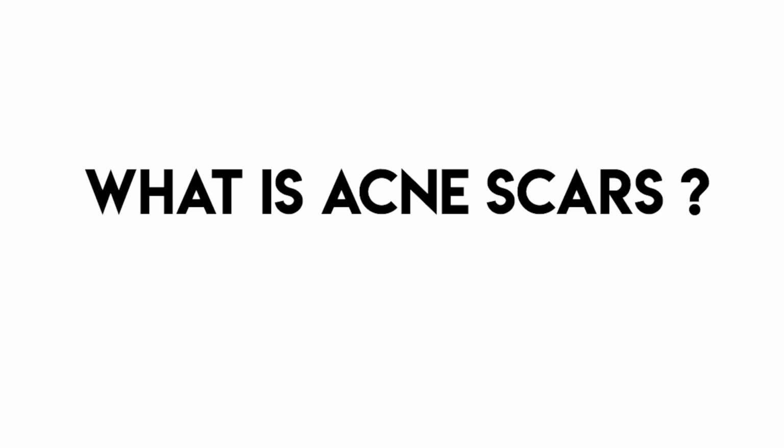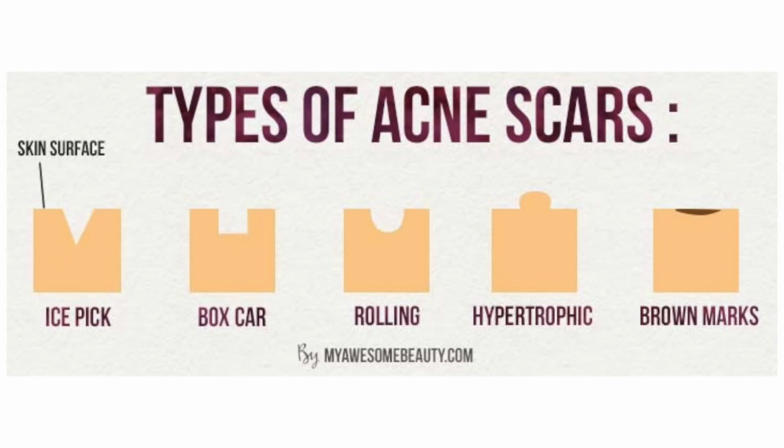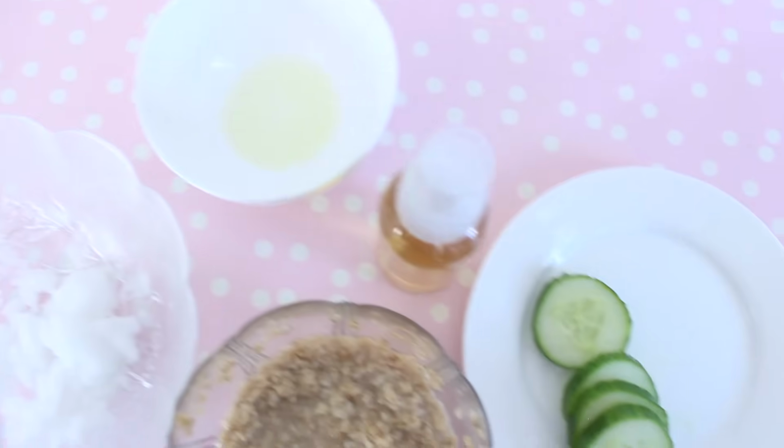Enough talking, let's just jump into what this video is. What is acne scars? So acne scars are the remains after acne or pimples have healed when a breakout happens or inflamed pores occur. It affects the skin, which can result in red spots, hyperpigmentations, deep pits, and even rough patches on your face. And these are a bunch of different types of acne scarring that can occur after acne or pimples on your face. It pretty much sucks, to sum it all up. This is just an overview of all the products to use to help fade and remove your acne scarring, so let's just jump into the steps.